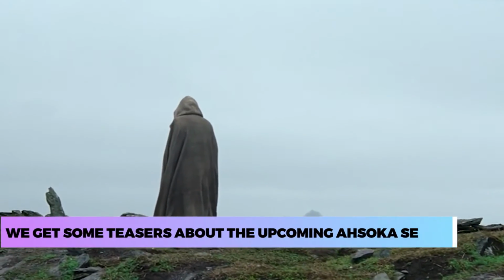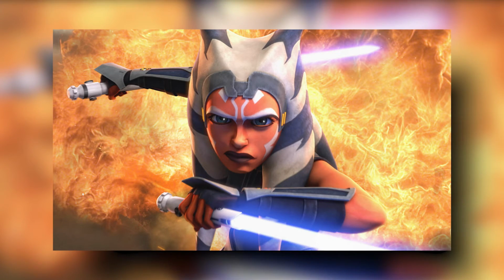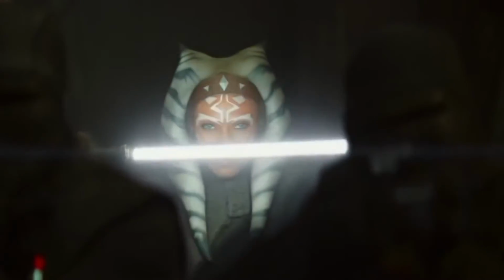Up next, we get some teasers about the upcoming Ahsoka series. Ahsoka Tano may have been introduced to the Star Wars universe through animated shows, but she's just as beloved a part of the universe as Obi-Wan or Anakin or Luke. That's just one reason why we're crazy excited for the upcoming Ahsoka series, and we're sure that you are too.